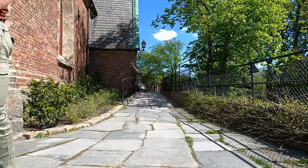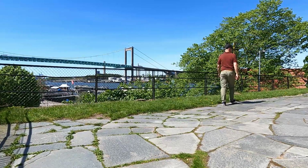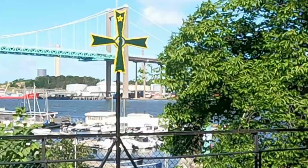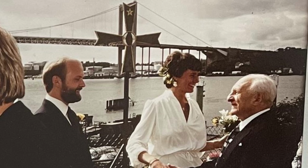Let's stop here for a moment. The place has a special meaning for me. On the 18th of July 1981, me and my wife Christina got married here. Here my grandfather is seen congratulating us.